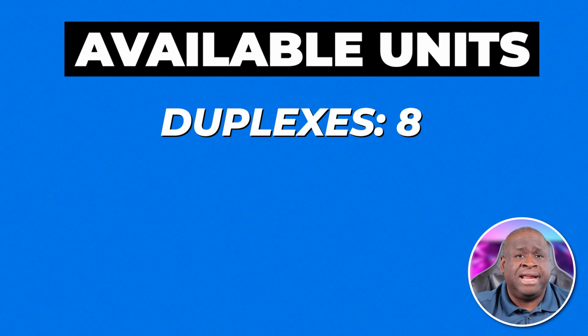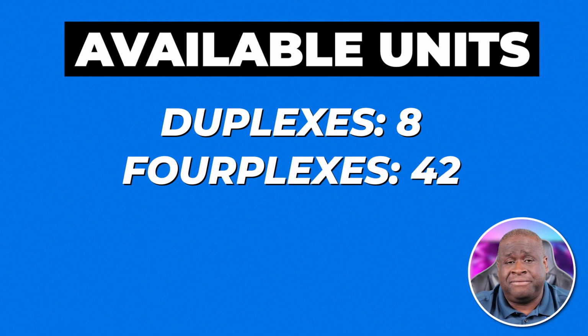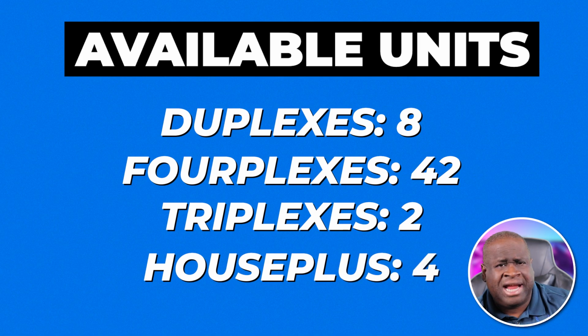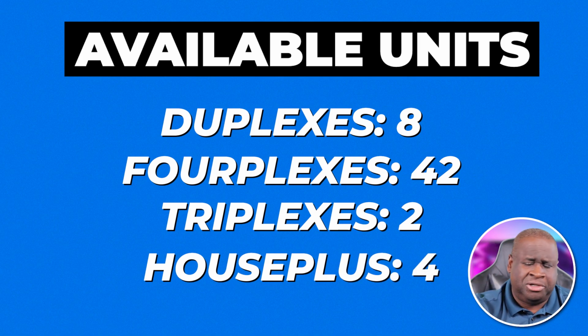Duplexes. There were 8 out there available for those of you who want to get into some investment property. Fourplexes, they had 42. Triplexes, they had 2. And they have this new category, House Plus. I got to get a little bit more into that, since I mainly don't deal with multifamily units like that. It hasn't been something that's on my radar scope. But if enough people ask, maybe I'll just go and talk about it. Let's figure out what a House Plus unit is. Like I said, there's 4 of those.